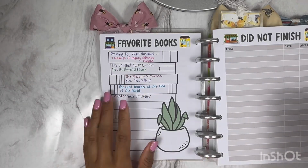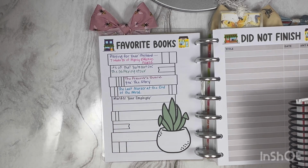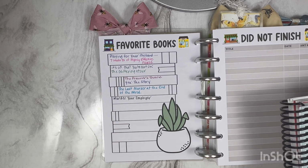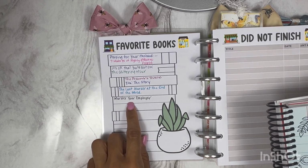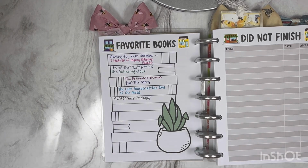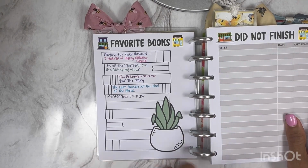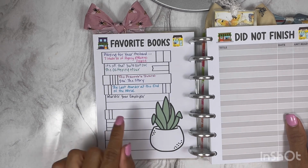The last one that I read was The Last Murder at the End of the World, which was so fun and whimsical. I highly recommend it if you just need a lighthearted, funny, humorous book. It was so good. I love that. That was a 5-star. Really, I didn't anticipate that being a 5-star, but it was.